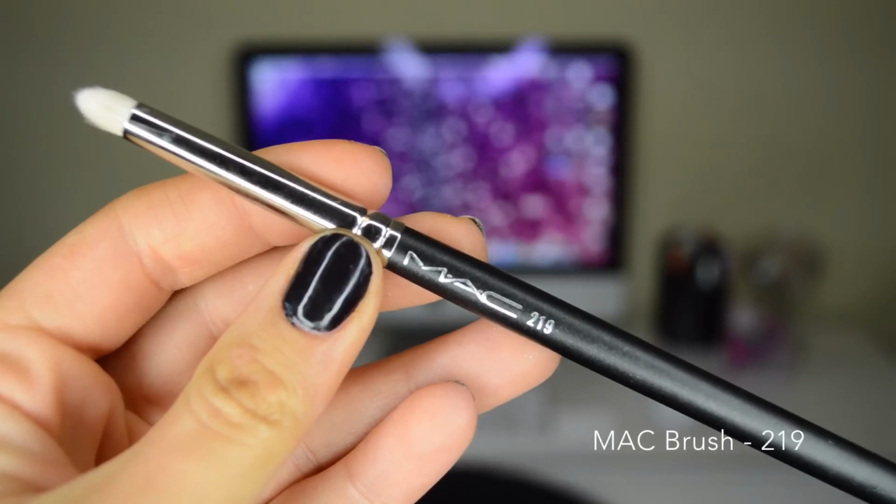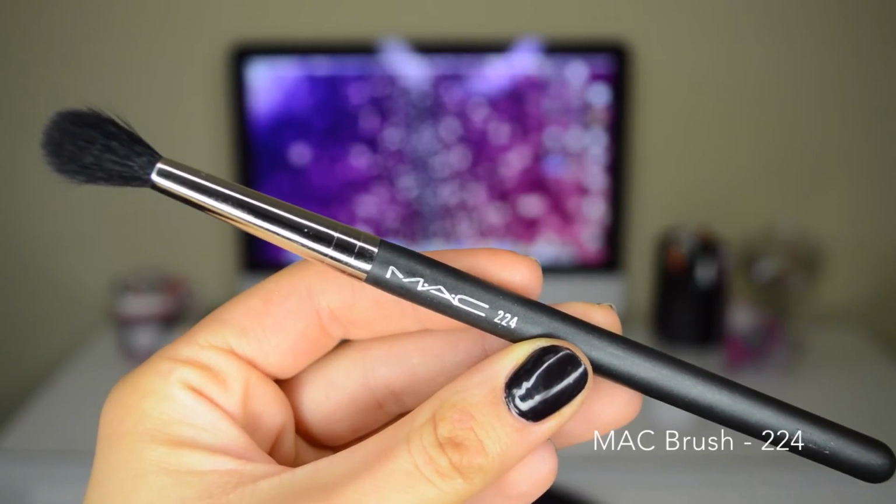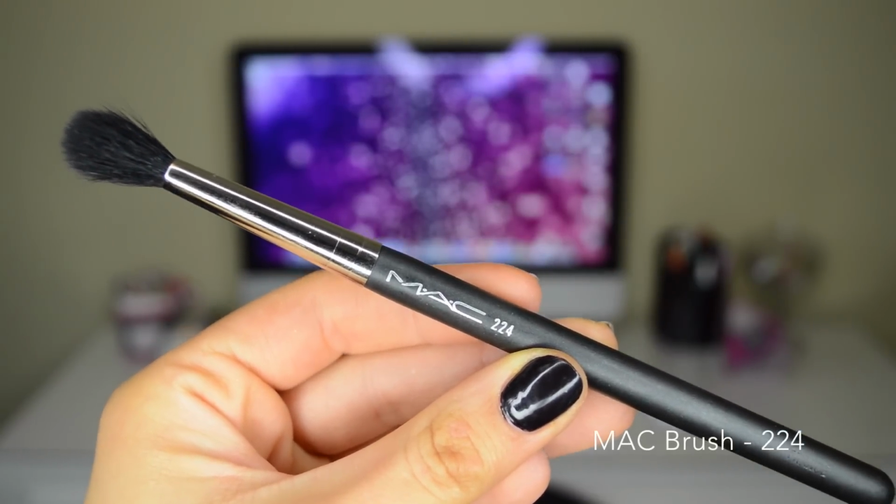And then the other 2 brushes that I got, I got this one, it's the 219. This is kind of one that's perfect for also highlighting the inner corner, or I feel like this would be a great pencil, lower lash, smudging out kind of brush. And then the last brush that I got is the 224, and this one kind of reminds me of the Sigma, is it the E40 brush? Just that really fluffy blending brush. This one kind of reminds me of that one. The quality of MAC brushes is so beautiful, and my Sigma one's getting a little bit worn out. It's getting a little bit too fluffy. So I feel like this one is just a little bit better now.